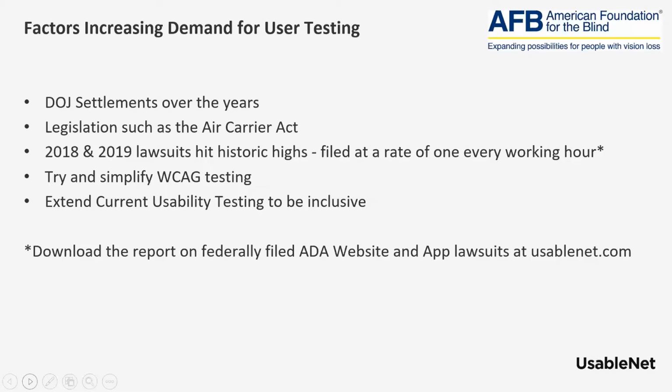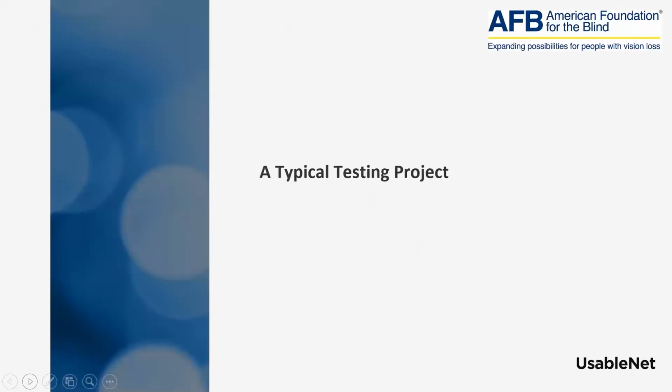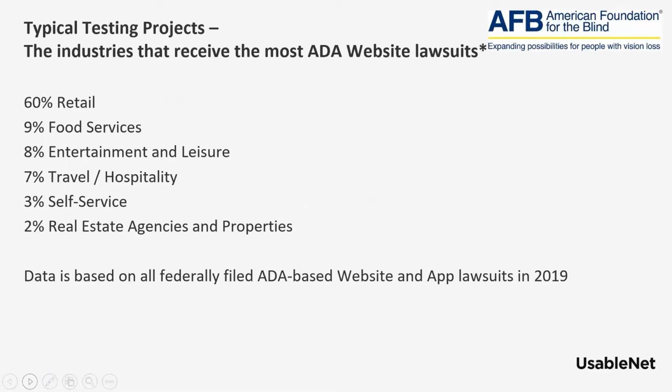So, these are all aspects of reasons why the demand is there, and what we want to talk about is how you actually get those people practically set up and working to test your site. So let's talk about a typical project. And I'm going to bring Joe in here because he has a lot of experience. Firstly, just to be clear, the vast majority of companies that are really attacking this right now have been nudged, I will say, that way by lawsuits.